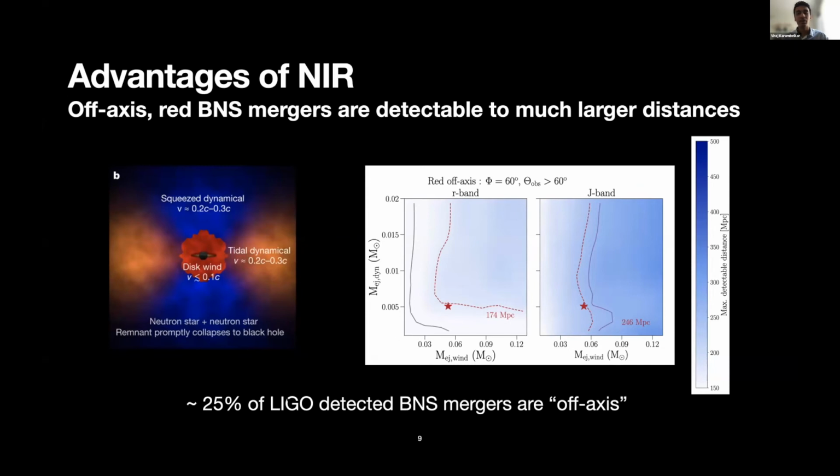And we found in a simulation that about 25% of the LIGO-detected binary neutron star mergers are these off-axis mergers. So in principle, not all of them would be red, but if a significant fraction of these are red, then the near-infrared observations will be very crucial to actually discover the kilonovae associated with them.